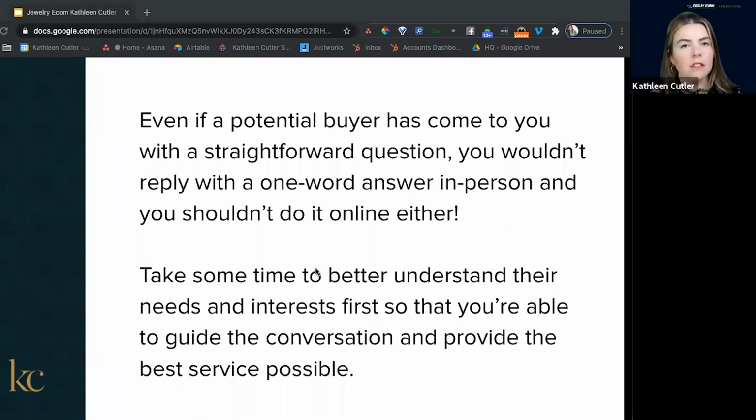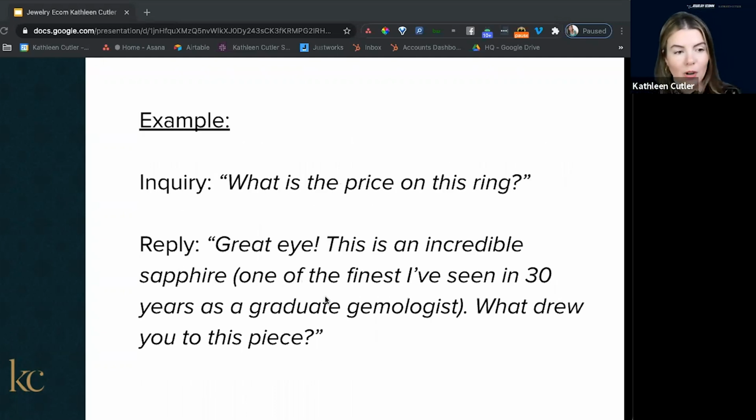And when we are doing this in the virtual space, if you're getting emails, if you're getting DMs like this, and when someone asks you, for example, what's the price on this ring? And you simply just state that price, it is just like Howard coming into my store, me greeting him, asking a very specific question, and then me not continuing that conversation. So you can see in this example, the reply is more so, great eye. This is an incredible sapphire. What drew you to this piece? So we're not answering the question. We'll get to answering the question on price, but we're truly understanding what is behind that question.